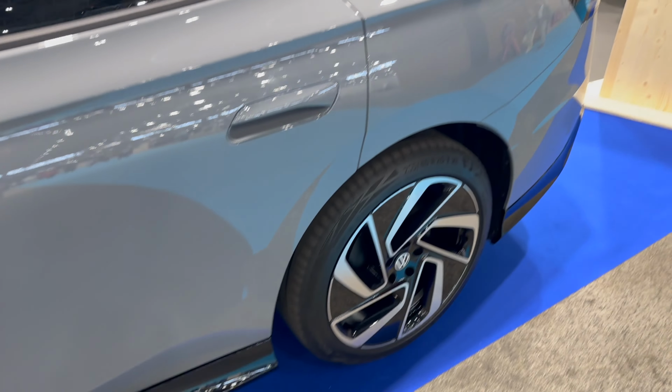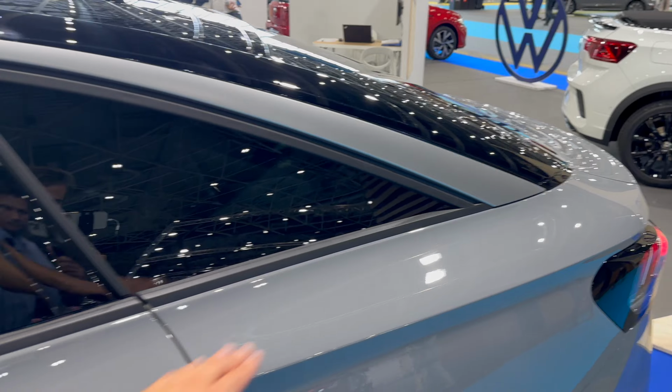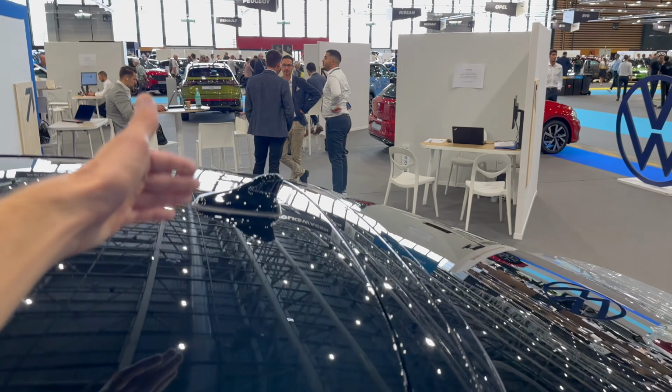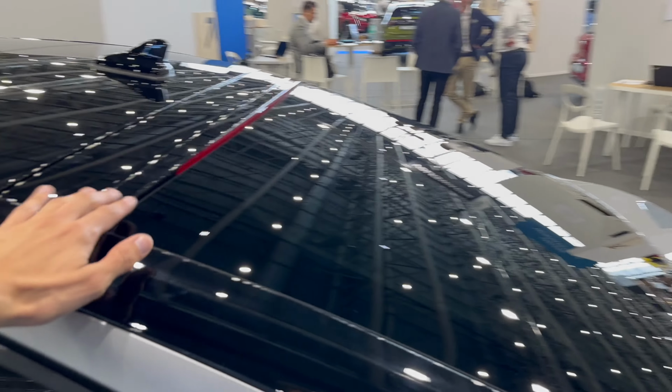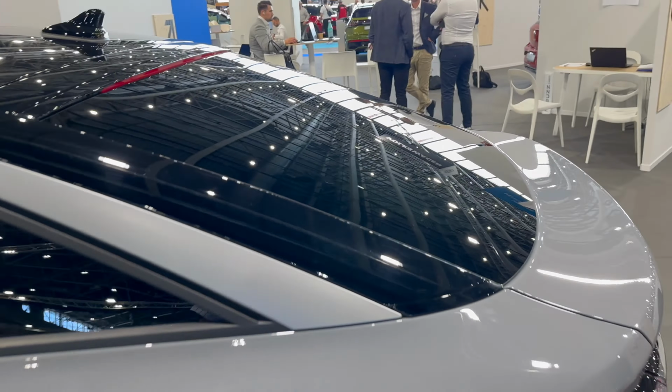Now we have a nice skirt in piano black, matching the rest of the car. We have a big C-pillar window here, ending at the bottom like the front end. We have the shark fin antenna there, and then we have a really thin stoplight on the top. And then this black piece is ending in the C-pillar.